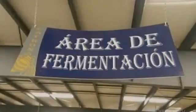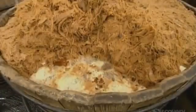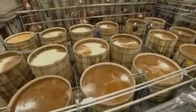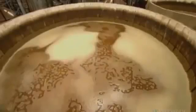They pipe the juicy mash into wooden tanks and add yeast. The yeast causes fermentation, a process by which sugar is transformed into alcohol. After 72 hours of fermentation, the alcohol content reaches 5%. The fermented pulp and juices have an earthy, acidic bouquet, and the aroma fills the air.